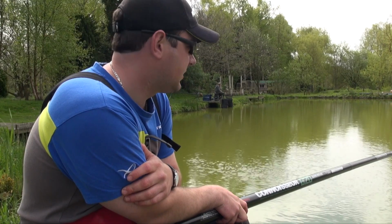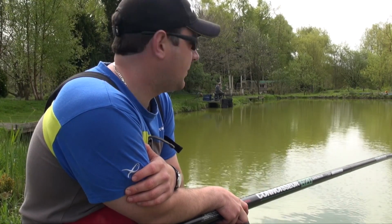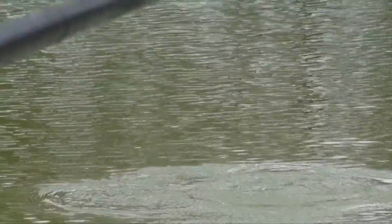But on this line, I'm just going to feed micros. Like I said, fish a 4 mil expander over it, and I'm going to keep putting bait down the edge, because I think that's the only way I'm going to get out of this is if I catch down there. But at the minute it's not looking hopeful, I must admit.